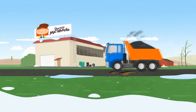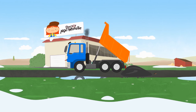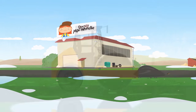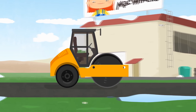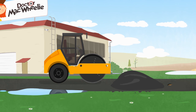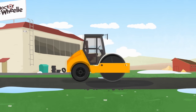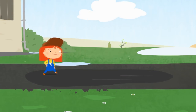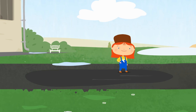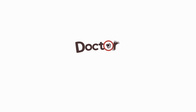The road has been repaired. Dumper truck brought some asphalt. And road roller compacted it. The asphalt has cooled down and hardened. Dr. McWheelie is very glad. The road is like new. Dr. McWheelie.